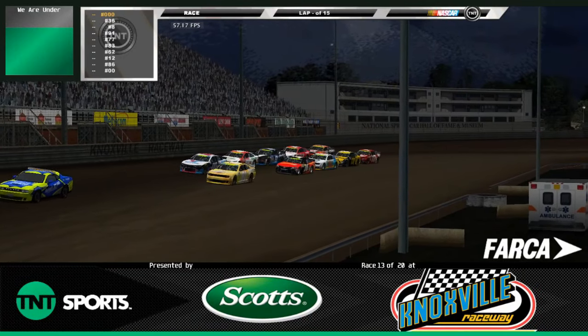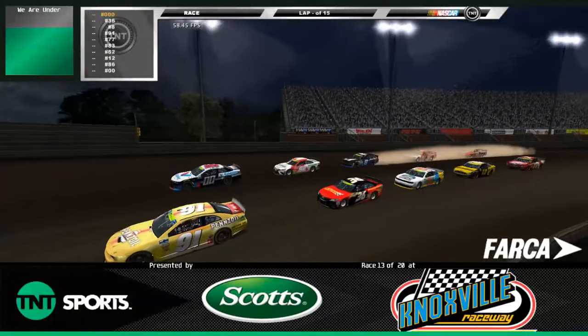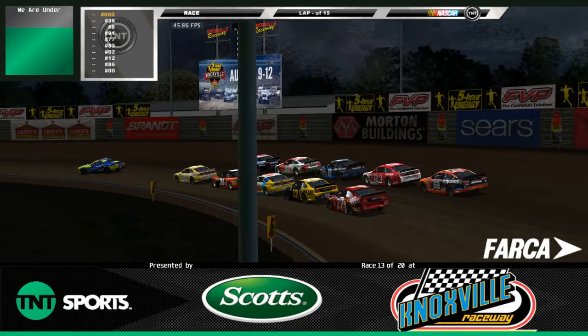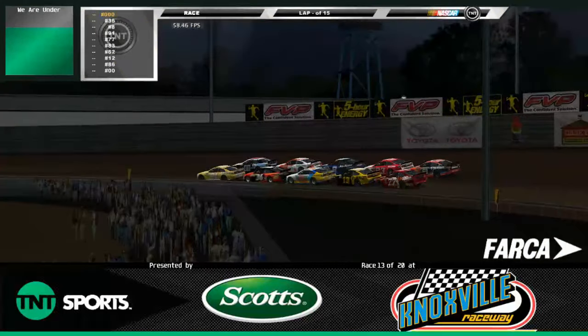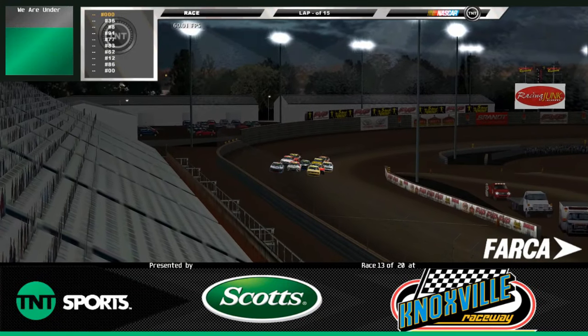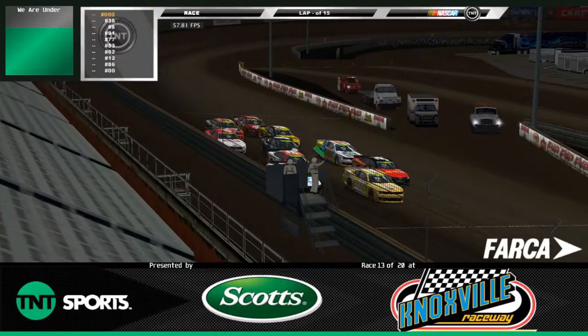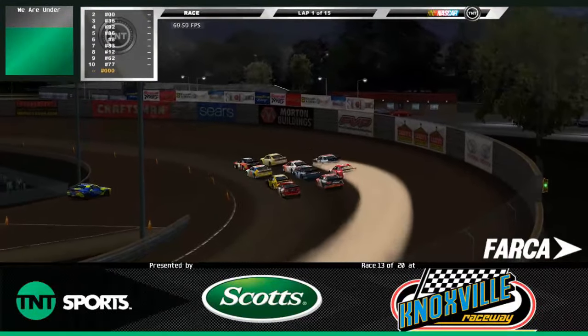We've been given the commands to get the cars rolling. Pace car will duck down onto pit road here shortly. Then we'll have our first race, 15 laps for the heat race. Green flag drops as they bunch up. Joey Sanders drops immediately to the inside.